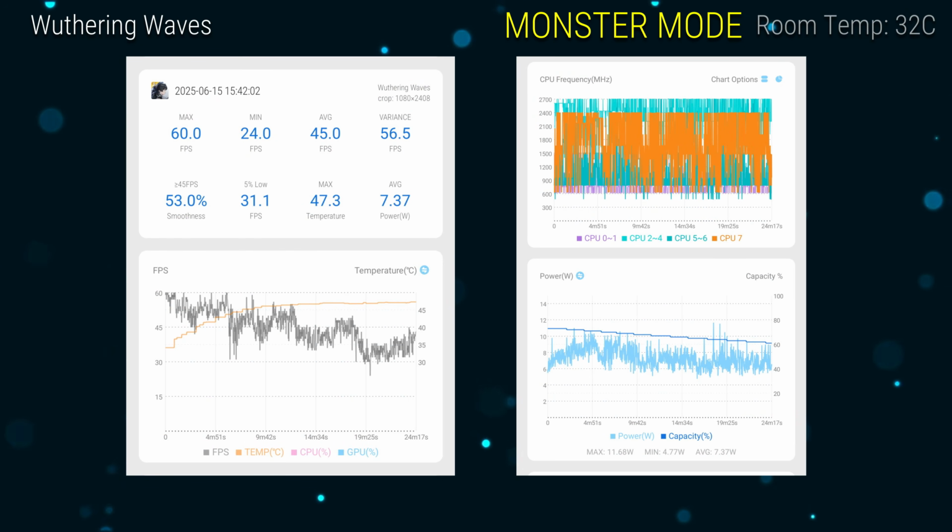And finally, looking at the performance, I think the phone was behaving properly only. As you see, there's a gradual drop in performance over 25 minutes of gameplay session, dead on 45 FPS average with a maximum temperature of 47.3 degrees centigrade while maintaining an average of 7.37 watts of SoC power. This is good playable performance in my opinion.